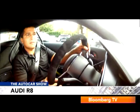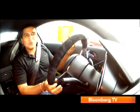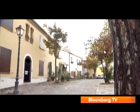Driving through a narrow, small village like this, it's so easy to forget that this is actually a supercar. I mean, it just feels so civilized. The suspension feels nice and reasonably pliant. It feels so civil and ordinary that you can forget that this is a hardcore supercar.